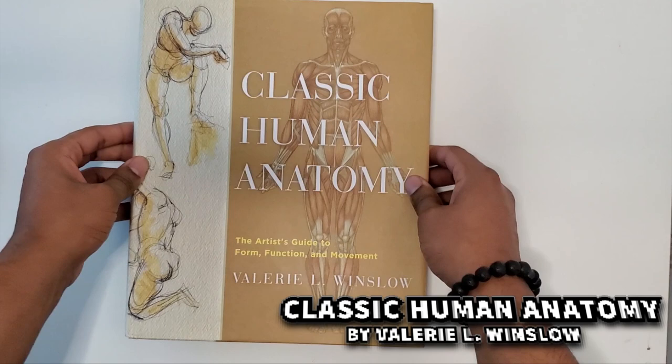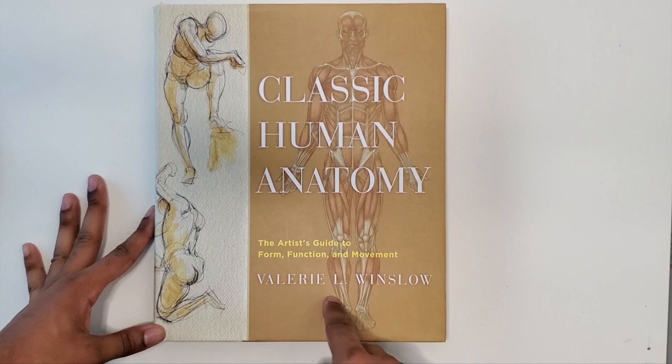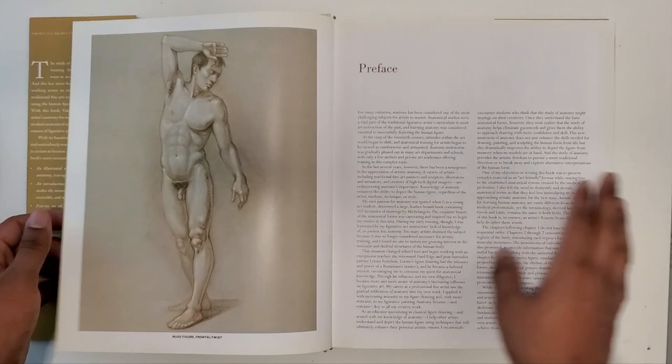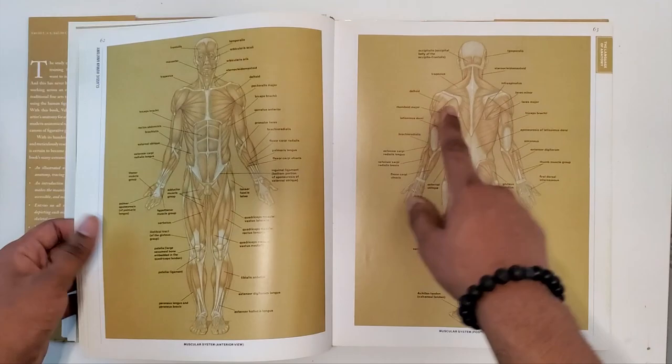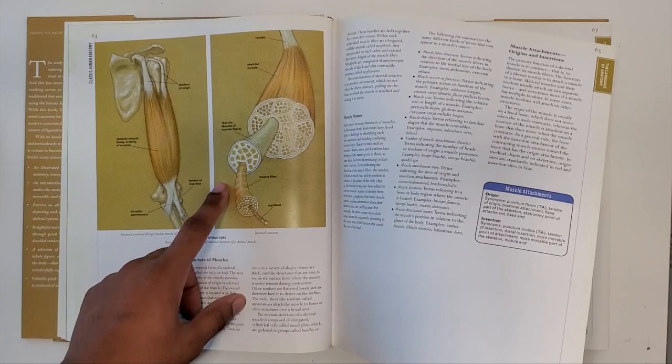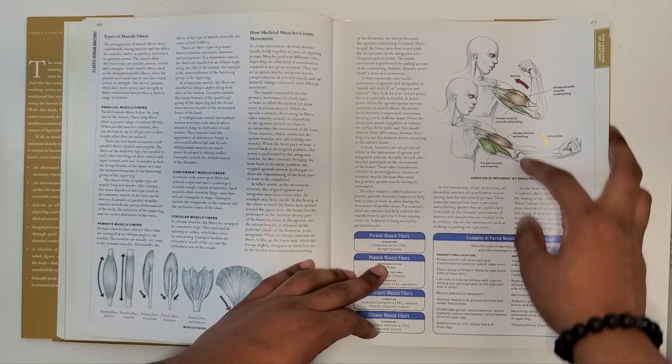Next, we got another anatomy book: Classic Human Anatomy: The Artist's Guide to Form, Function, and Movement by Valerie L. Winslow. Now, I don't know why, maybe it's the artist inside me, but I always get a ton of anatomy books. This is definitely a more objective look at anatomy. We go over the classic muscles, they name them all. It looks like they go down to a cellular level. They show how the muscles act when they're flexed or loose.